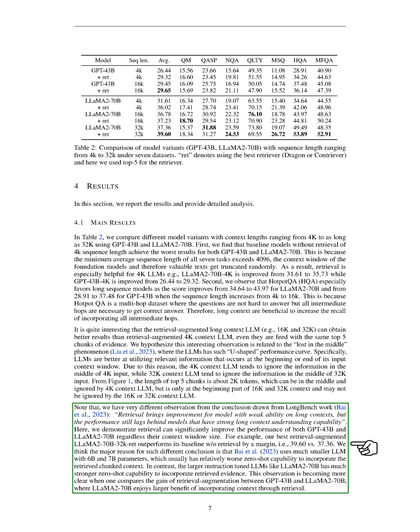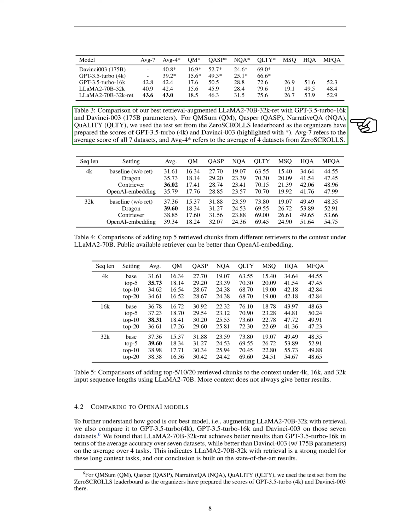Section 4.2, Comparing to OpenAI models. In this section, we're going to delve into how our top-performing model, Llama 2 70B 32K with retrieval, stacks up against other models from OpenAI, such as GPT-3.5-Turbo 4K, GPT-3.5-Turbo 16K, and DaVinci 003. We tested these models on 7 different datasets, including QMSum, Qasper, NarrativeQA, and QuALITY. The test set from the ZeroSCROLLS leaderboard was used for these 4 datasets, as it already had scores for GPT-3.5-Turbo 4K and DaVinci 003.